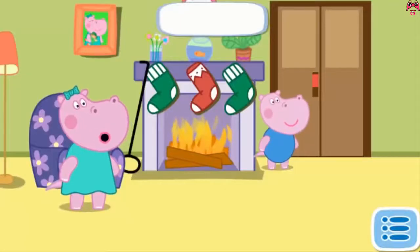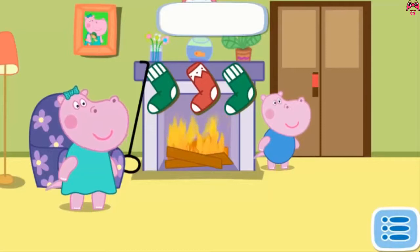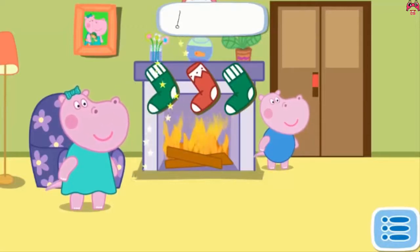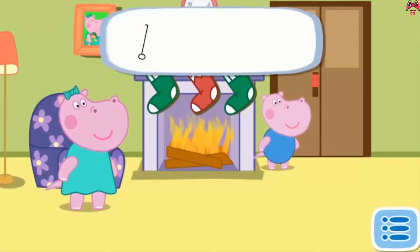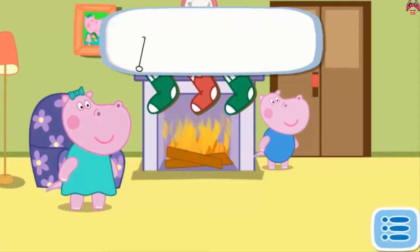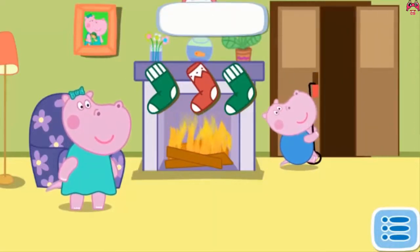The handle is too high. How can we reach it? Click it. You should not do it. Wrong. Wrong. Yes. Let's open the door.